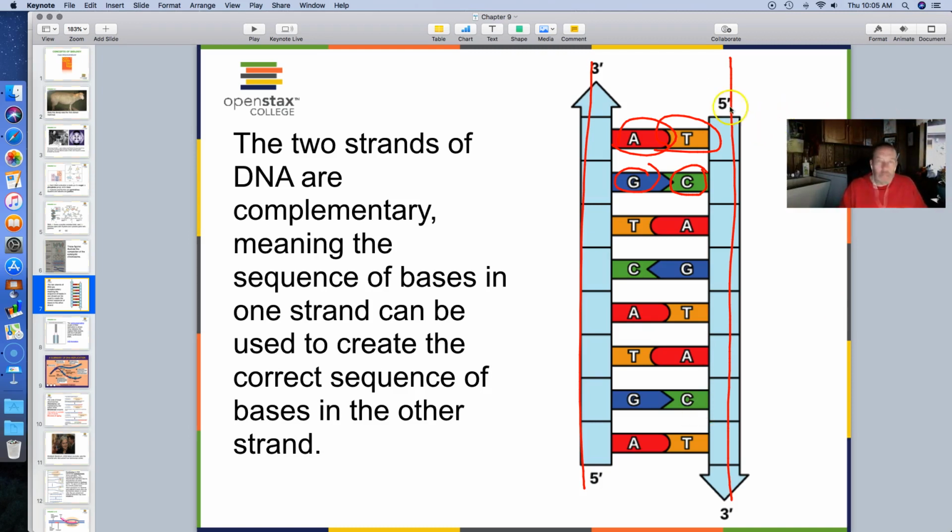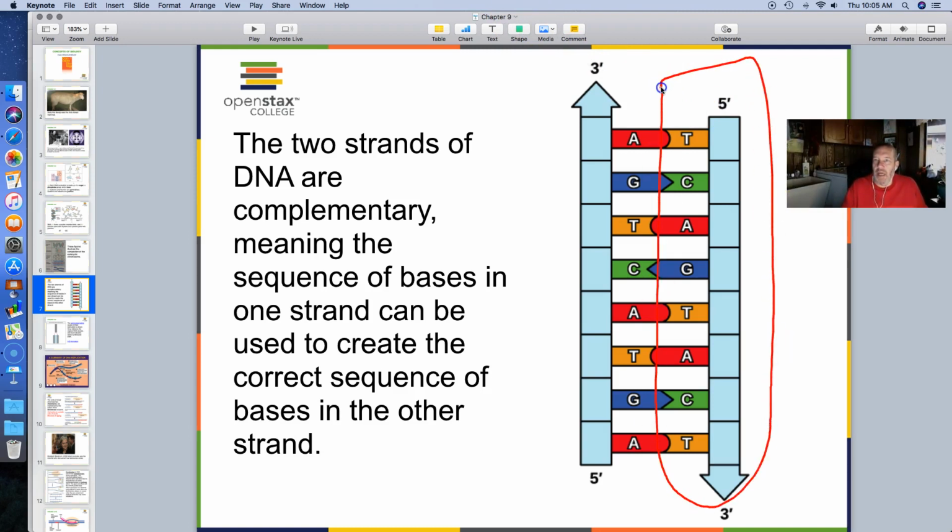So, just picking one side of the DNA strand here, this side or half of the strand has the ability to make the other side of the strand, so that it can basically make a completely new strand of DNA that is identical to the other one. And there's a very specific process that it goes through to do that.